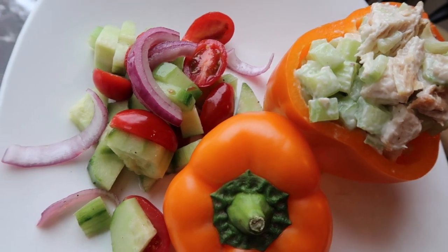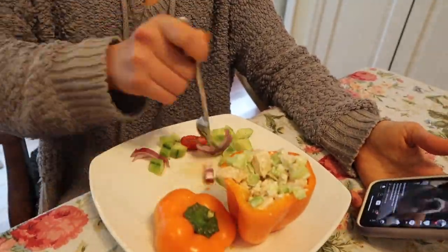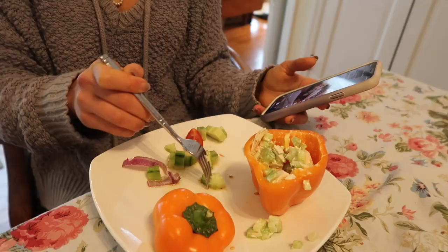Looks very satisfying, very filling. I'm very excited. And with lunch, if I'm not drinking regular water, I'm drinking a little bit of seltzer. So this is just plain sparkling water from Wegmans, and I'm gonna pour a little bit of it over ice for lunch.